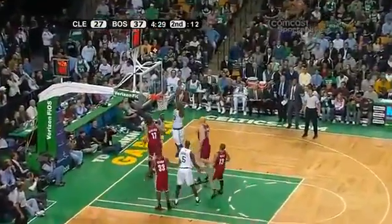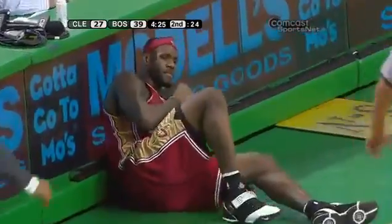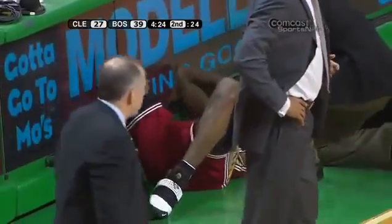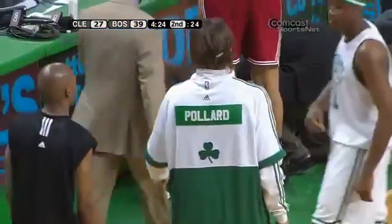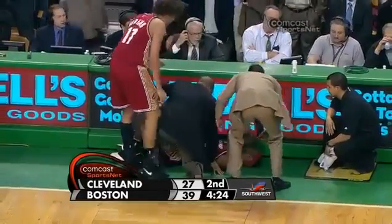Garnett to Perkins for 2. And now they'll get the timeout. LeBron James. And I'll tell you, the Celtics never even recognized that he was down and hurt. And he's hurt. We'll take the timeout. Doc McKeon of the Celtics out quickly to look at LeBron. 39-27.